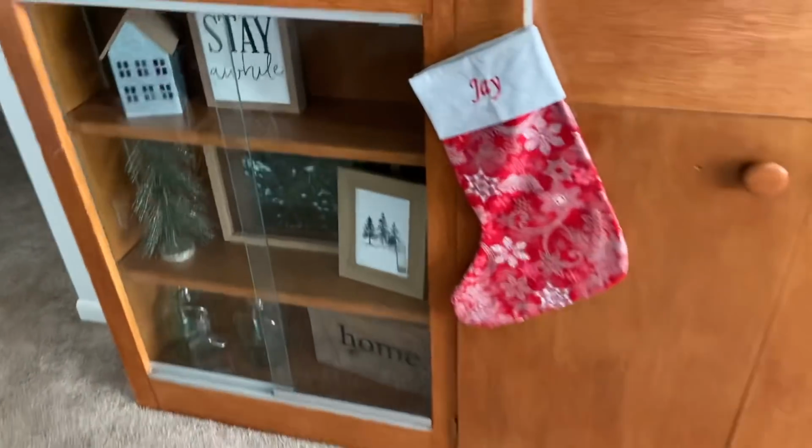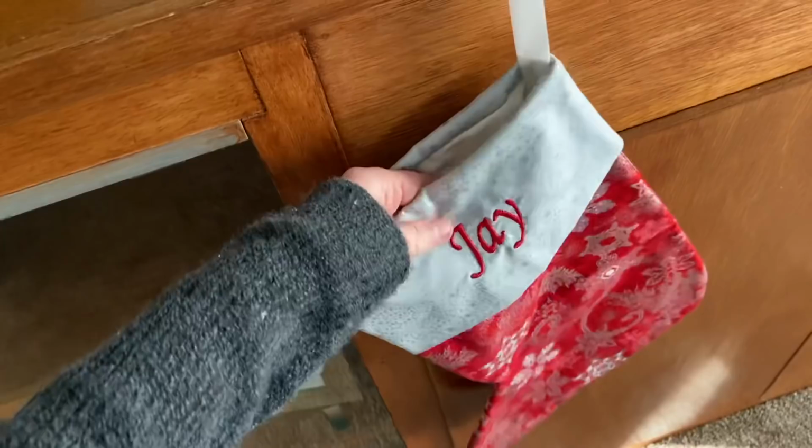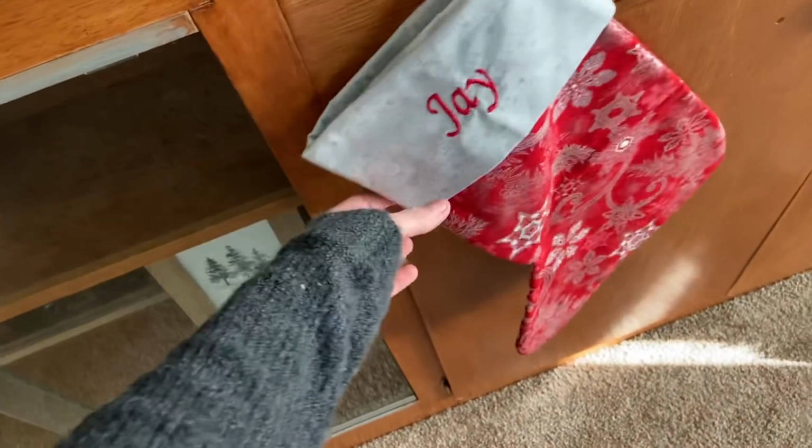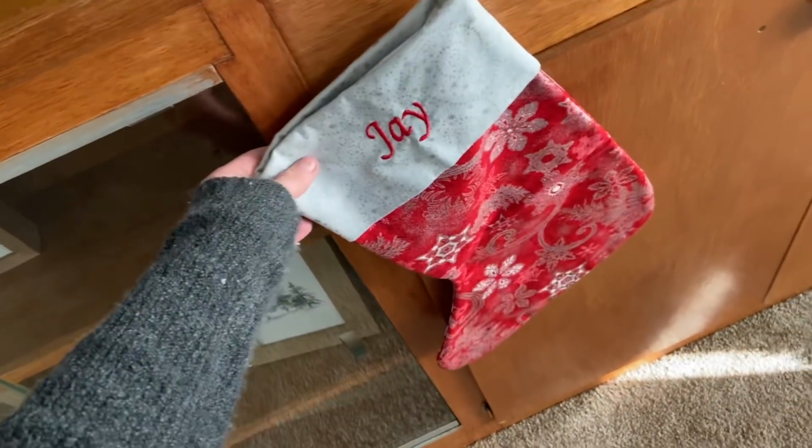These were actually a wedding gift. Someone had these made and then our names embroidered on them. Yeah, super neat idea for a wedding gift or even a Christmas gift is getting embroidered stockings. I think they're really pretty. Even though red is maybe not the color I would have picked for our stockings, they were handcrafted for us, and I use them every year because someone took the time to make that for us, and I love that. And I love a good homemade gift. Those are some of my favorite gifts.